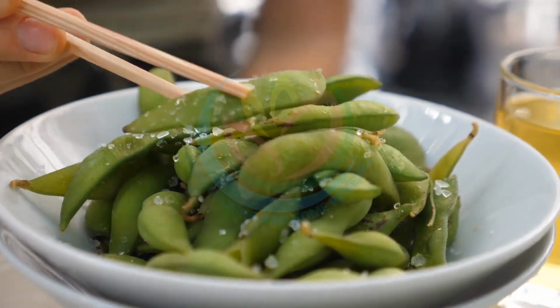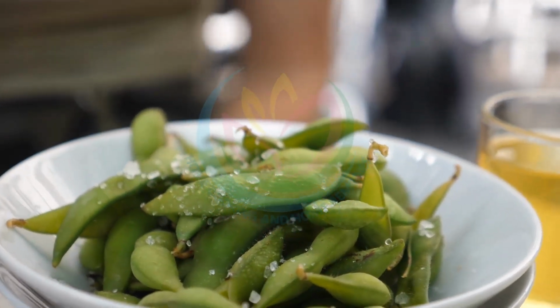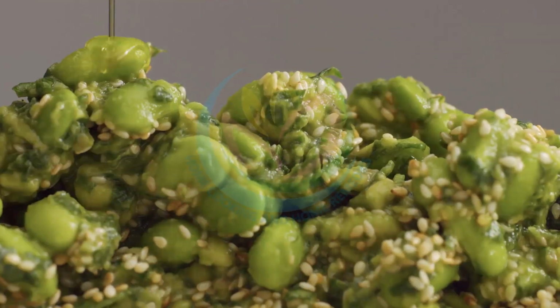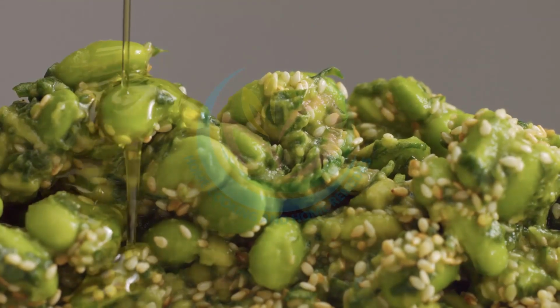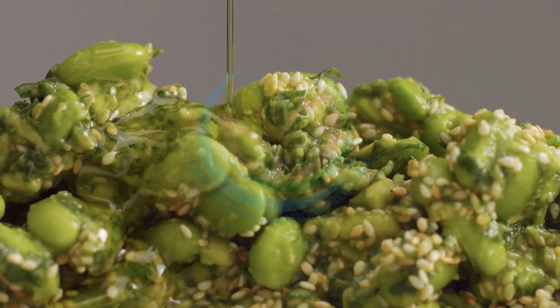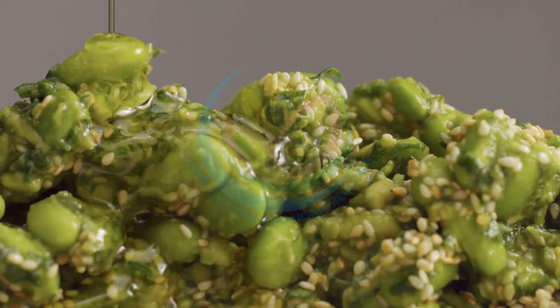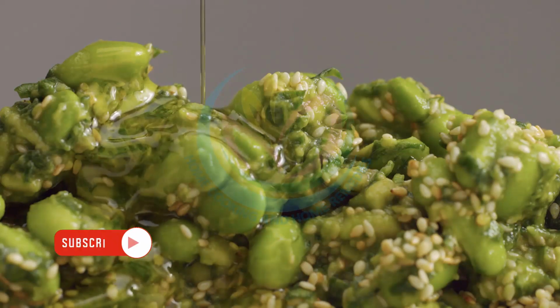Edamame. Edamame beans contain compounds called isoflavones. Diets rich in isoflavones have been associated with a reduced risk of numerous diseases including chronic obstructive pulmonary disease. Isoflavone intake was significantly associated with better lung function and reduced shortness of breath.